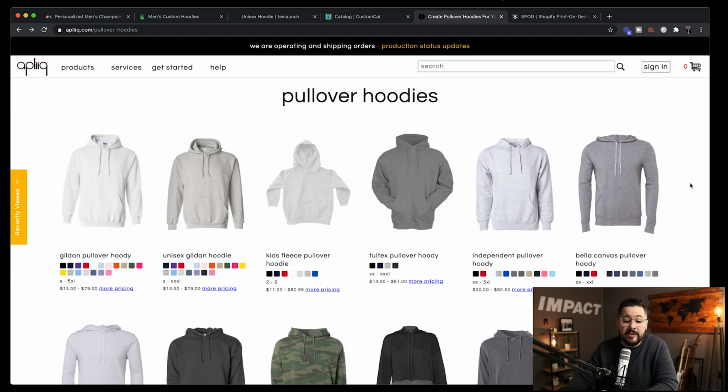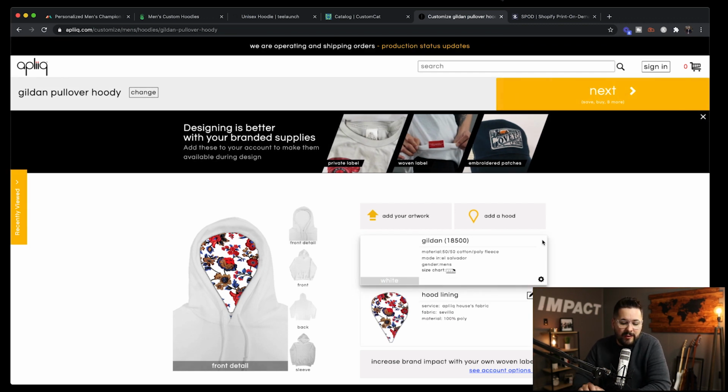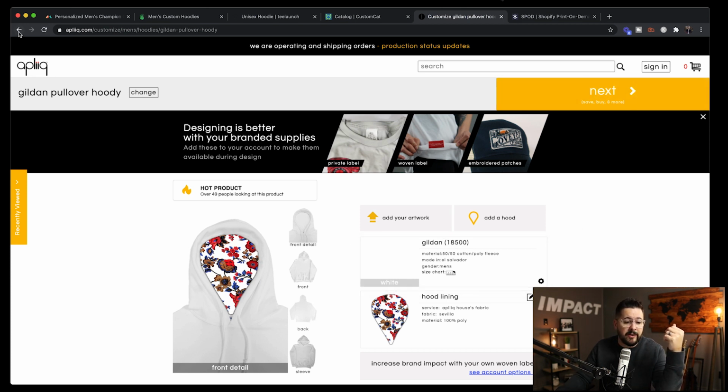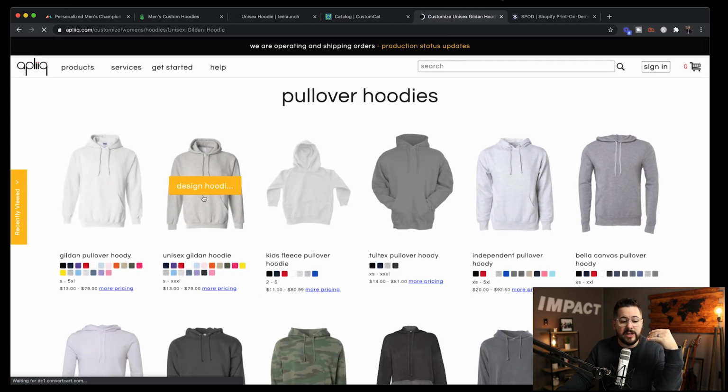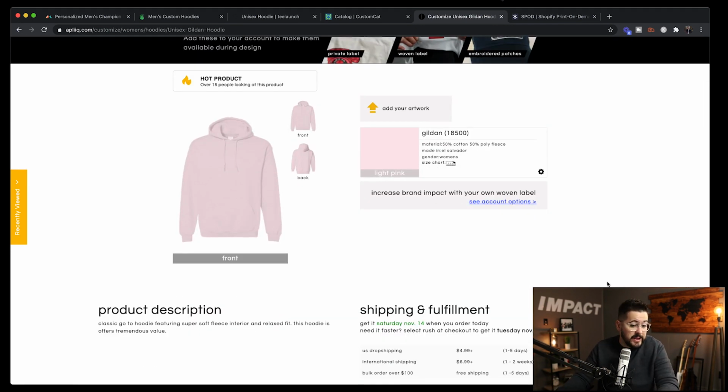So with that being said, let's dive into Applique. Now, again, as with all the other print-on-demand providers, with the exception of TLaunch, right off the bat we see a Gildan pullover hoodie and a unisex Gildan hoodie. Upon inspecting these, they're actually the same. I'm not sure why they are offering two different Gildan hoodies, which is a little confusing. You see Gildan 18500 there, and then as we click the second one, we see that it's also a Gildan 18500. I'm not sure if it's just different colors or what the deal was.